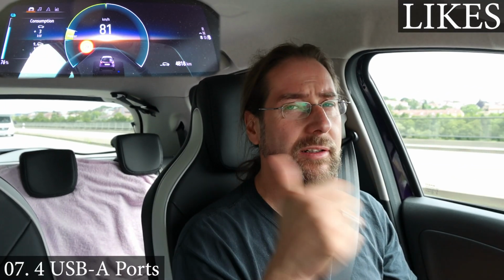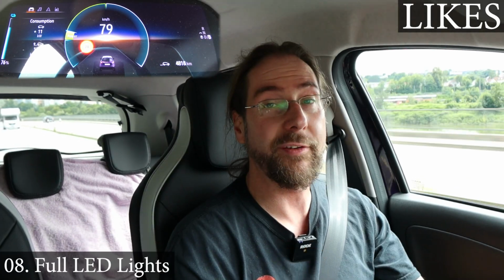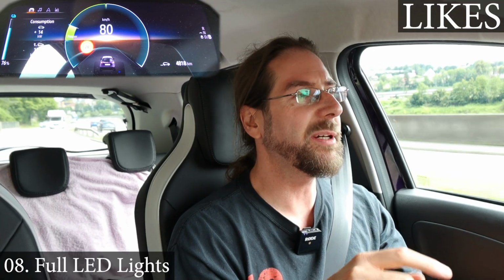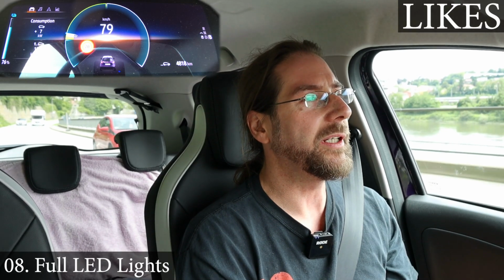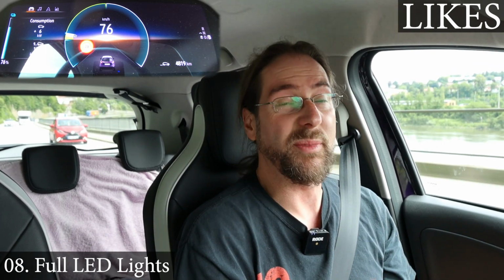It's fun. 4 USB ports in this car. Awesome. USB-A, 2 in the front, 2 in the back. You have LED lights in the front and in the back, and you even have a special cornering light when you drive under 50 kilometers an hour. Then they turn on when you steer strongly to the left or to the right, and the lights look amazing.